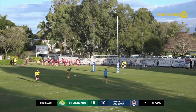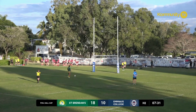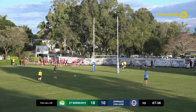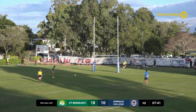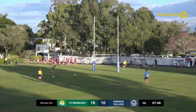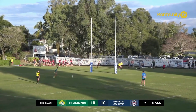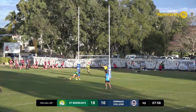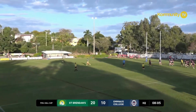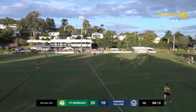See there looks like the Rockhampton Grammar boys warming up for the next game in the background, just behind the try line. So Tyler Melrose, 1 from 3 today. As always, taking his time. Straight through the middle. So 20 points to 10 now. Try to Jake Oberhart, converted by Melrose, has scored 4 tries in a row, St Brendan's. And they lead 20 points to 10.